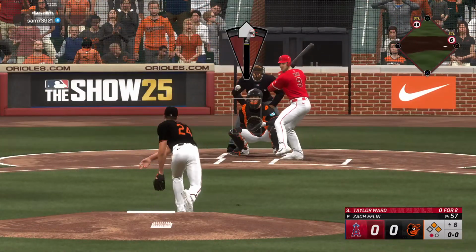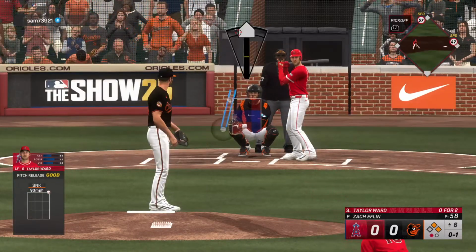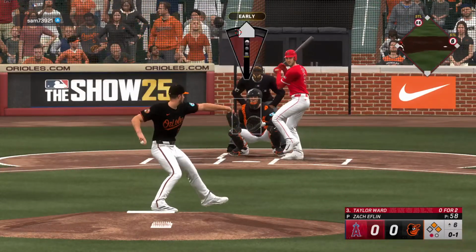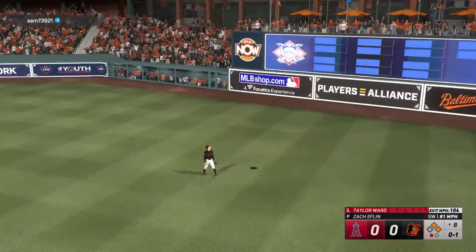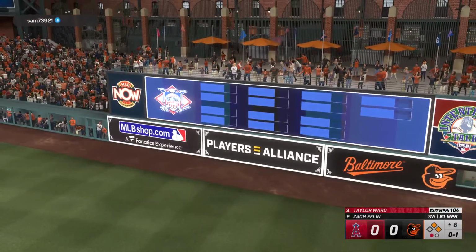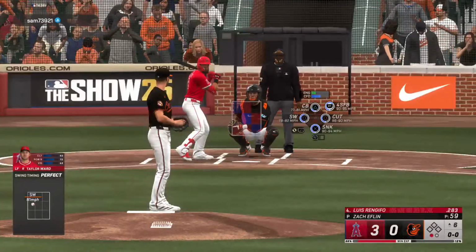Next to hit, Taylor Ward. That's in there. That's strike one. At the dish, looking to lift the ball in the air in this spot. Anything but the inning-ending double play. Well struck, deep right field, way back, and out of here. And they lead it. It's 3-0.